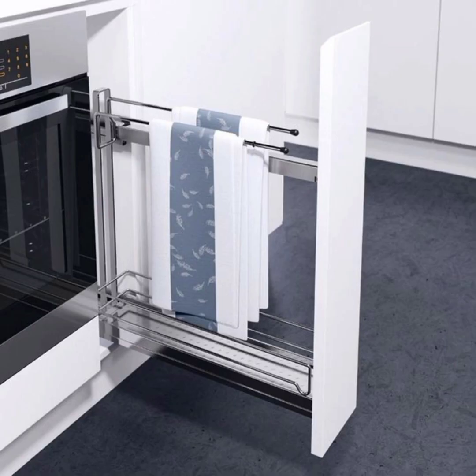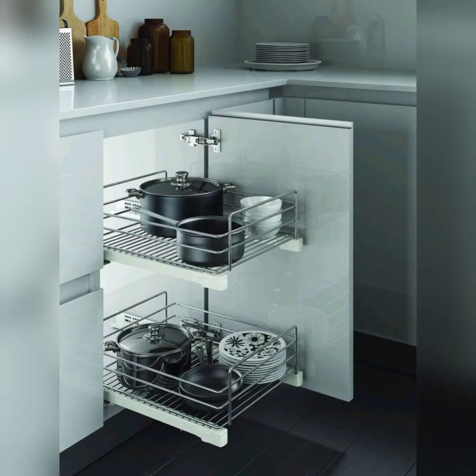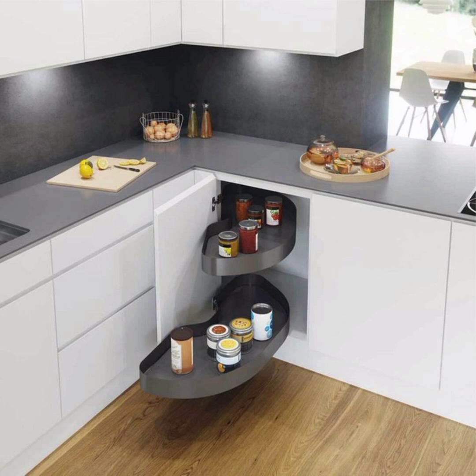You shall be amazed at the impact of simple drawer dividers. We will show you how to compartmentalize your utensils, cutlery, and kitchen tools so you can easily find what you need when you need it.